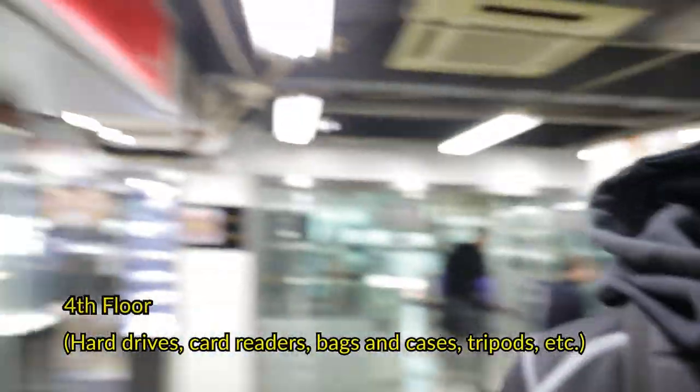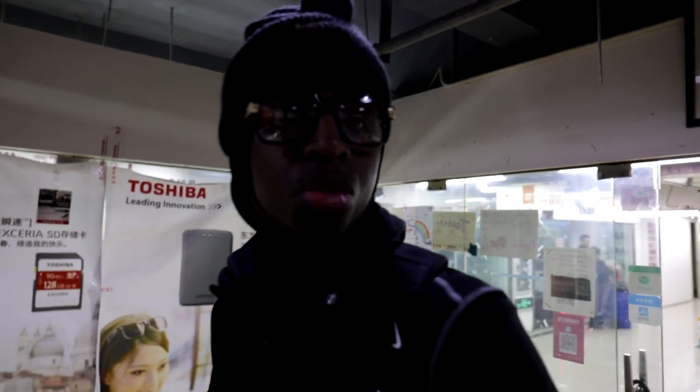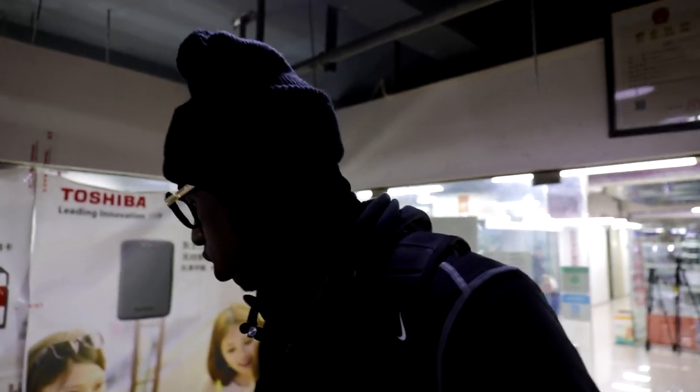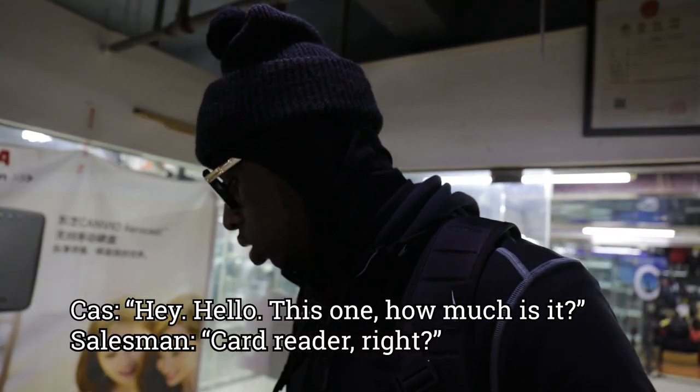Okay, so they have a SanDisk store. Just look at that. They have everything, everything, everything. And what I need is an SD card reader. We'll ask the gentleman here for help with that. Nihao.